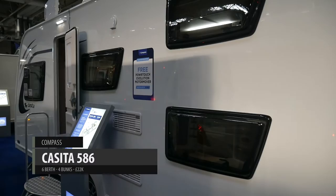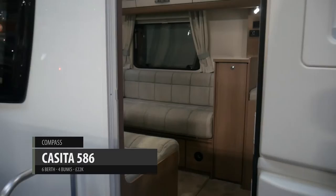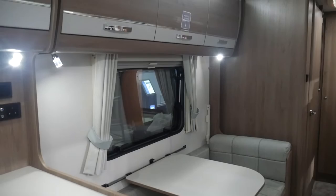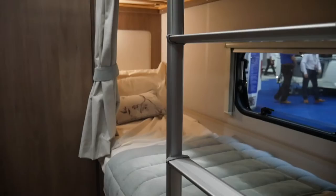So now we get onto the caravan that we bought, the Compass Casita 586. This front bench area's useful seating area converts into a double bed. This middle seating area is also useful, and that converts into two bunk beds. And at the back of the caravan we have these two fixed bunks. Now they've changed the layout slightly from when we bought it.